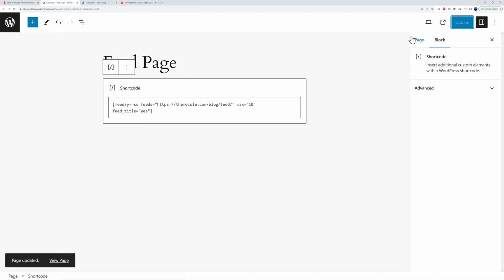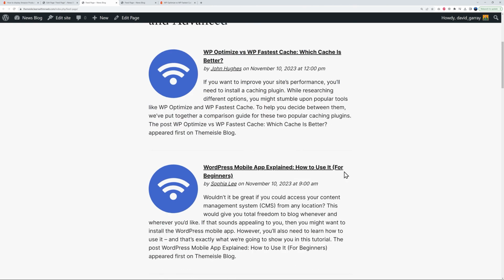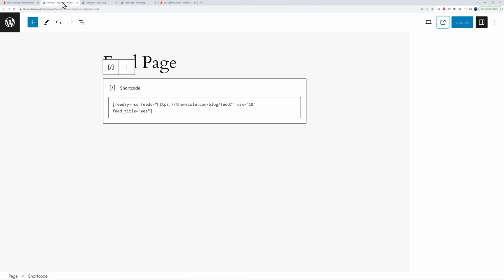So let's have a quick look, see what this looks like in the front end. And there you go, as you can see, that's the same principle, but we're using a shortcode this time, okay? So that's basically it. Sometimes it's easier to use shortcode, especially if you want to put them in different places on your website. And that's basically it. So this is how you can basically display all your blog posts in the front end using the feeds.